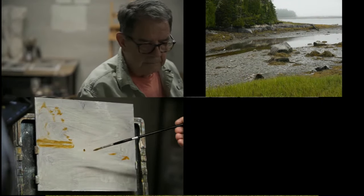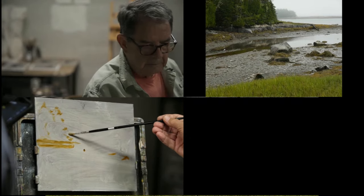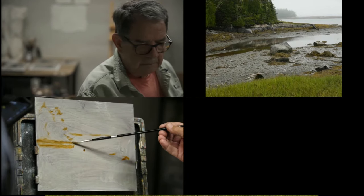Like always, I'm just lining things up for the putt. You can hear that from me more and more. Just figuring out where I want things to be on the canvas.